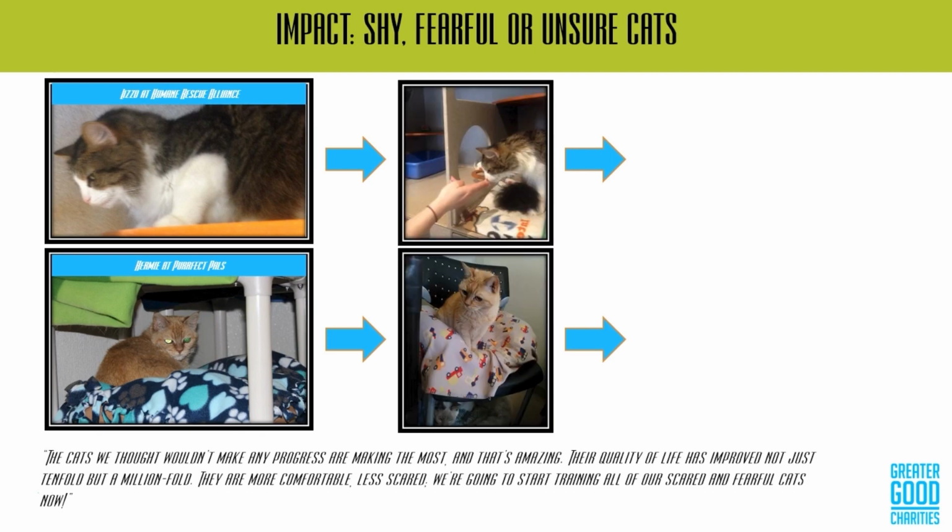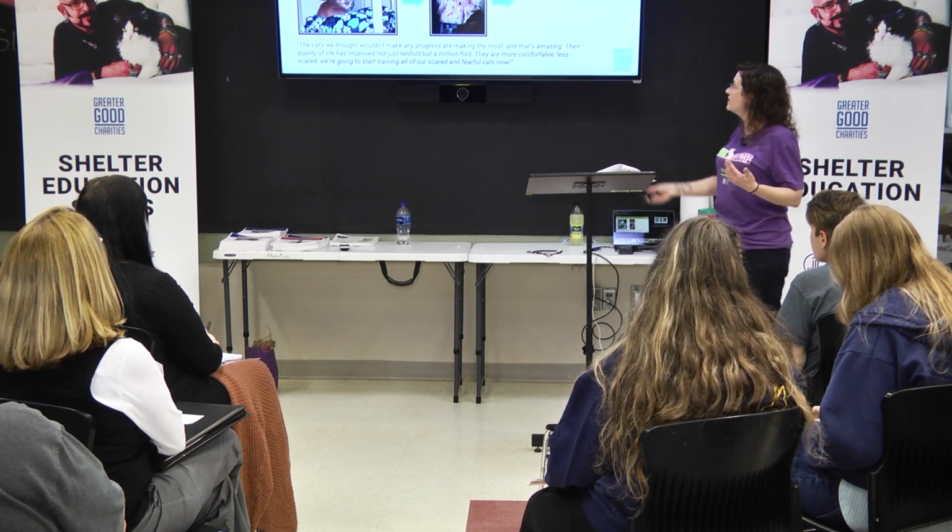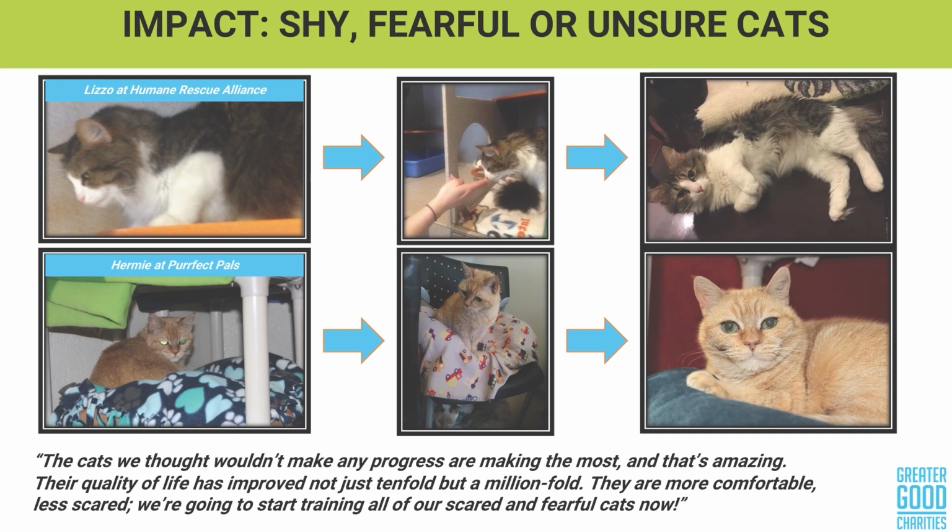This is in the middle of training where we're doing basic things. For Hermie, it was, hey, would you be willing to move your head a little bit up and maybe come a little bit more towards us? For Lizzo, it was like, let's maybe get rid of the airplane ears and feel like we can relax our body language and come and sniff something. By the end, Lizzo is rolling over, happy, interacting with adopters and gets taken home. And Hermie is like, I love my life in the middle of the floor of the room. And she was super engaged with people and was really willing to come out of her shell.